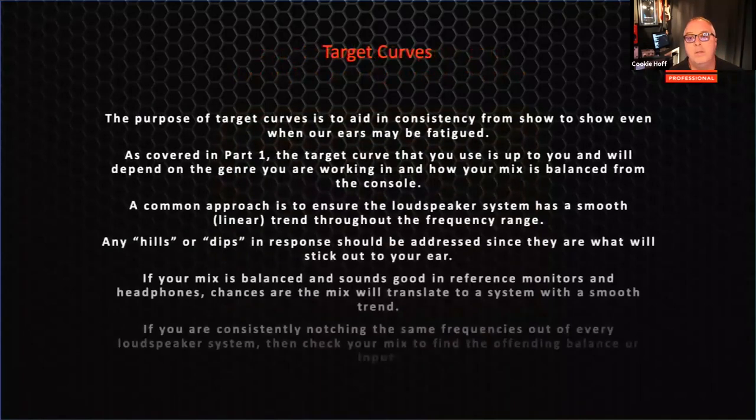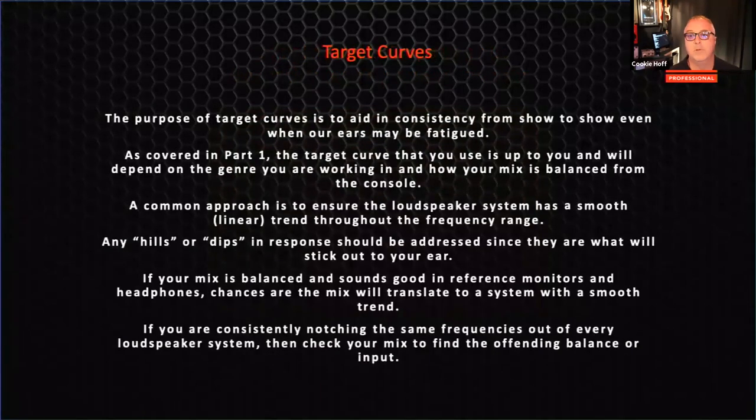In part one, we talked extensively about target curves or reference traces. The purpose of the target curve is to aid in consistency from show to show, even when our ears may be fatigued. We are human. We are animals. We get tired. Sometimes our ears are telling us something that may not actually be true just because they're tired.